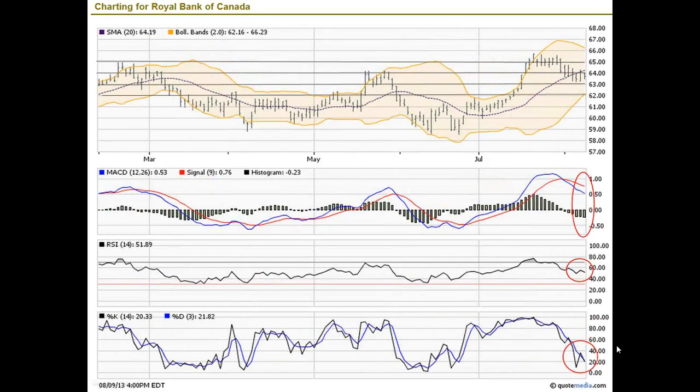Looking at the 6-month daily chart, Tuesday, Wednesday, Thursday, Friday, fairly flat in between this 63.25 to 64.15 range. So almost a dollar movement there. It's really moving sideways as investors aren't quite sure what exactly or how exactly the cap on mortgages will impact the performance of the bank.